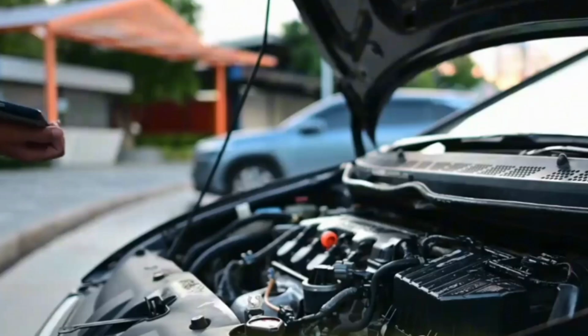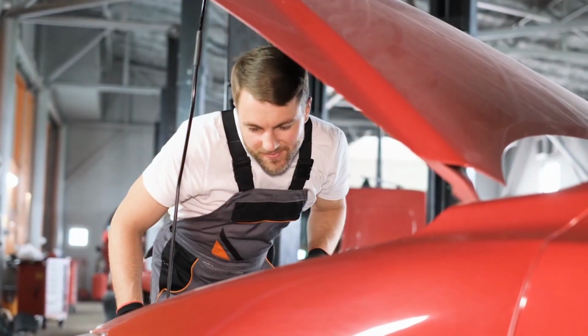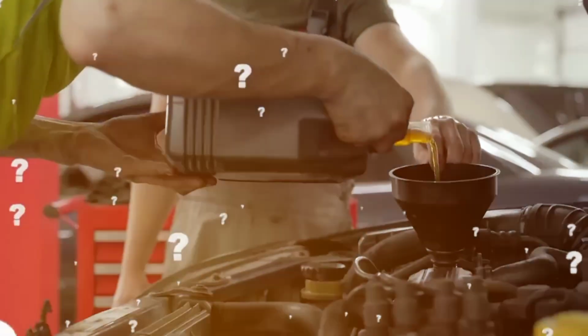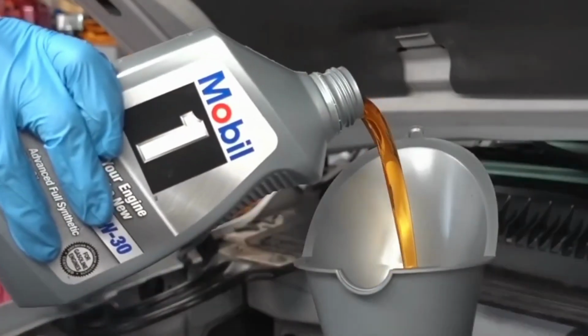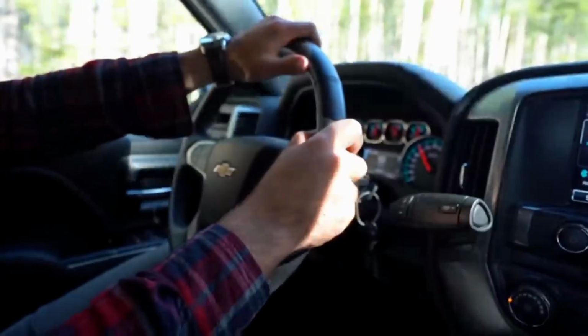But don't worry, I've got you covered. Today, I'll expose the biggest oil change mistakes that could cost you thousands in repairs and show you exactly how to avoid them. Stick around until the end, because I'll also share a little-known trick that can extend your engine's life and boost its performance, something most mechanics won't tell you.